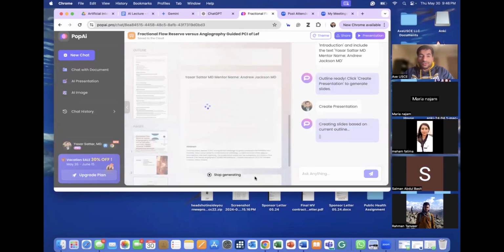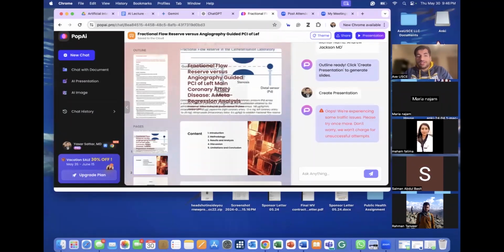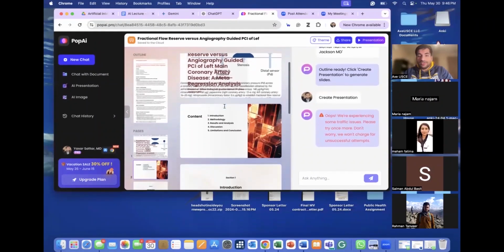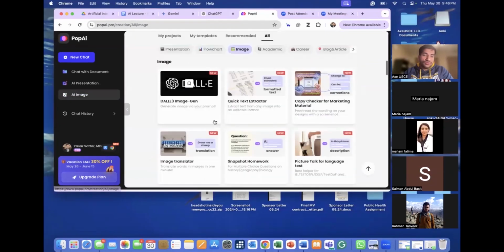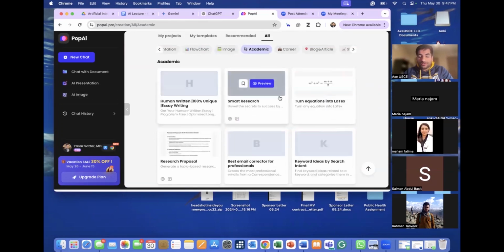So that's another beauty of the AI. So you can see I told the AI to put an introduction slide and it did. Anyway, so that was one thing. So AI can make images for you, whatever image you want. So it has academic writing also, right? So that's a quick snapshot about the prompt AI. And I have a separate lecture about how to make the best presentations using AI also. So I just wanted to give you guys a quick glimpse of how the AI can be very, very helpful.